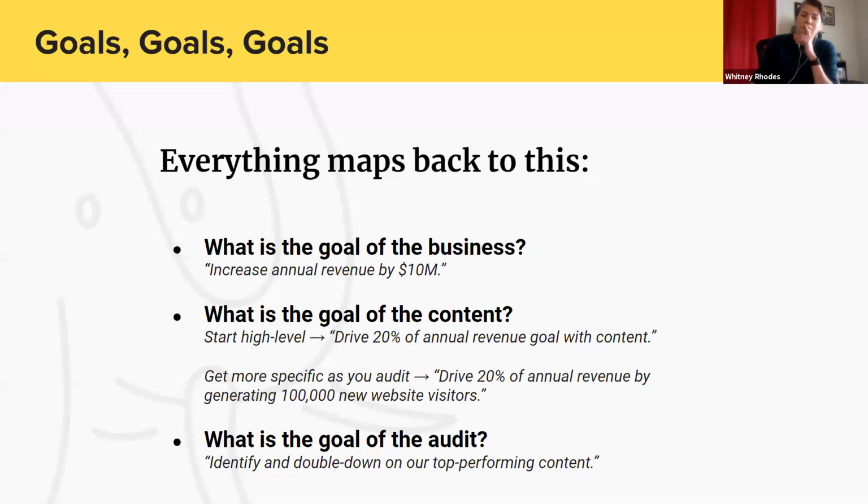The caveat here is that if you know nothing about how your content is performing, your content goal isn't going to be that specific yet. It's going to be pretty high level because you just don't have the information that you need at that point. That's what an audit can help you with. So an example of a high level content goal in this scenario might be something like drive 20% of that revenue goal with your content.